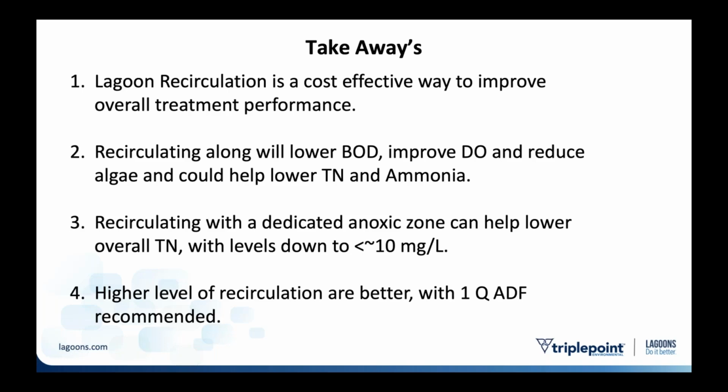A dedicated anoxic zone is the most ideal if you're trying to get rid of total nitrogen and get below 10, which is where most limits, if you have one, are at. And then the higher level you recirculate, the better overall results you're going to get. I wouldn't advise going over 1Q, but certainly anything up to that point would really improve things.